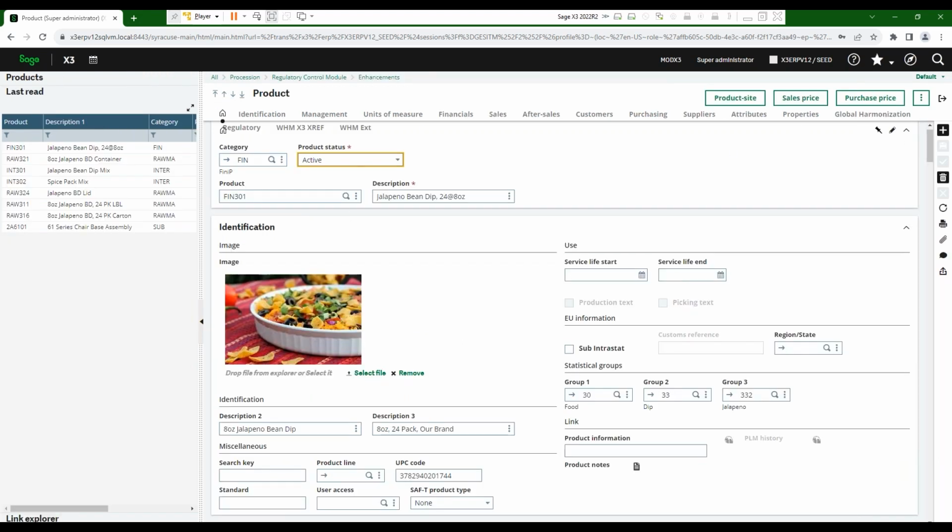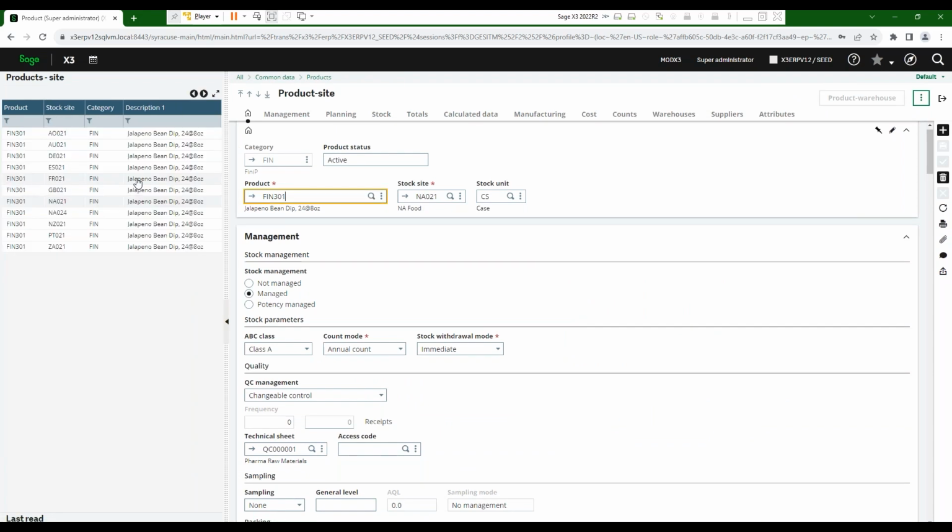The other thing on this, again, is that product is common amongst all of the sites or companies. And then if I click on my product site record, and I'll go and refresh this, so I can look at my site NE21. So for product site NE21, let's look at this from a manufacturing standpoint.